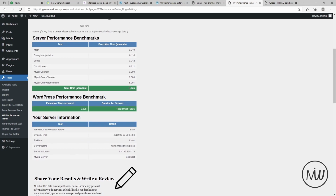Well, the total time is 9 seconds in this test. Do you remember, compared to 8.9, so this is slightly slower, and our WordPress performance benchmark has 1652 queries per second for an execution time of 0.605 for Nginx. And again, this is very close to OpenLiteSpeed, so not really a performance difference in there.